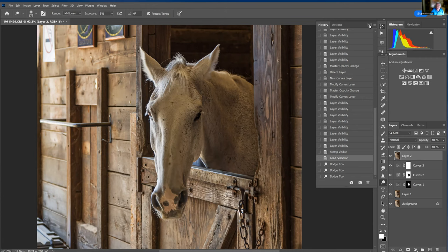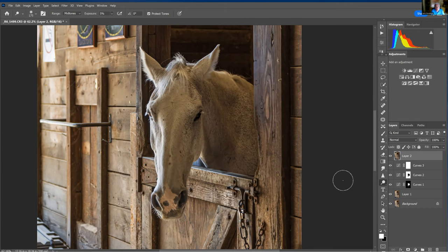Okay, so we're going to dodge, and I usually dodge at about 10%. So we're going to come in here and we're lighting the horse. Every time you lift the mouse, it's going to put 10% on top of 10%. And because we're at such a low opacity setting, you're not going to get it really blown out. However, we do want to stay away from the real white areas. We only want to go over the areas that are in the shadow.